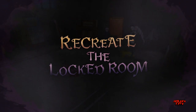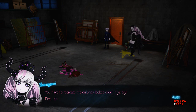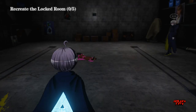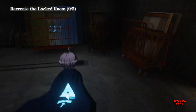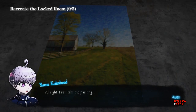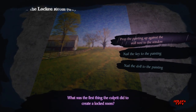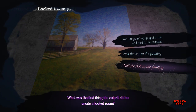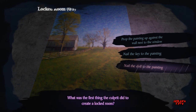Recreate the locked room. First things first. You have to recreate the culprit's locked room mystery. First, do something about that doll. We placed it. Where was the painting? All right. Grab the painting. First, take the painting. Prop the painting up against the wall next to the window. Nail the key to the painting. Nail the doll to the painting. Prop the painting up against the wall next to the window?